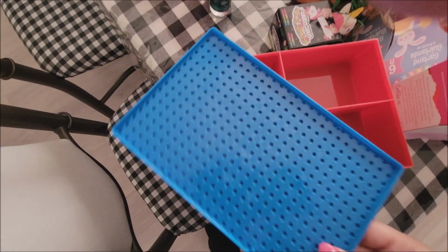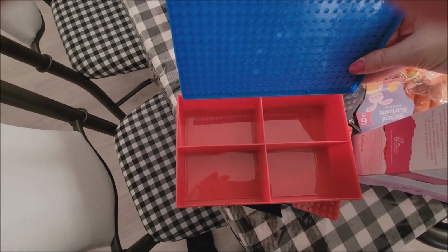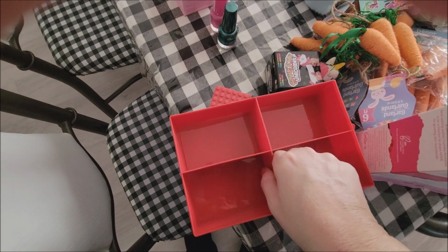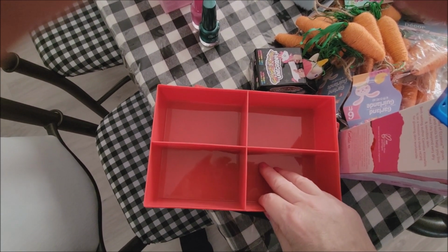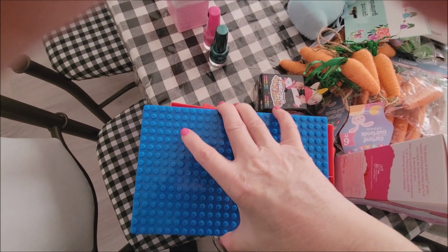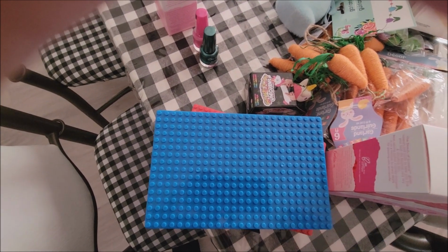Okay, so here you can see that the lid comes right off. I thought maybe it was attached to it, but obviously I didn't see any hinges, but I thought maybe it was on the inside. But the lid comes right off, and these dividers, they cannot be removed. But I think this is going to work out great for me for what I need it for, so really happy to have found these, and just very colorful colors, and with the Lego top, I think it's super cute.